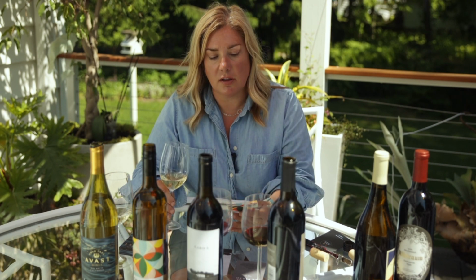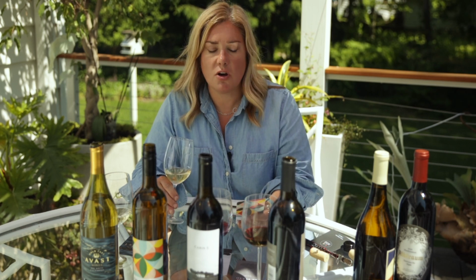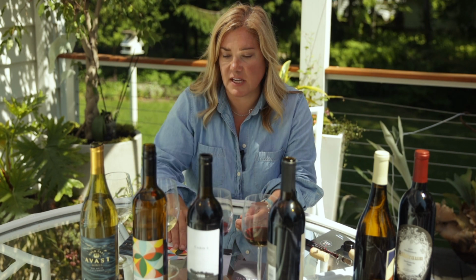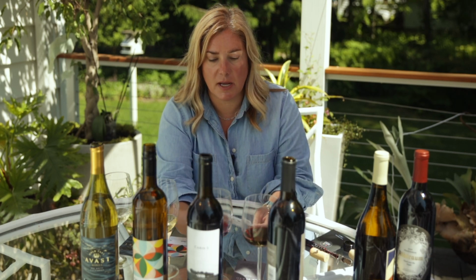This is Color Fast. Perfect for pairing with spicy foods. This off dry white is incredibly aromatic with notes of perfume, florals, and stone fruits on the nose and palate. Balanced acidity. Yes, I can see how spicy foods would be good with that because it would offset that a little bit. Now we're moving on to a couple of reds.